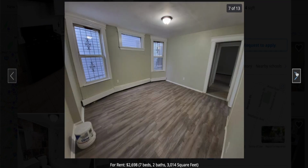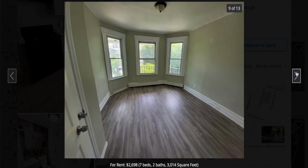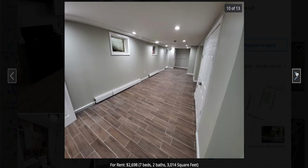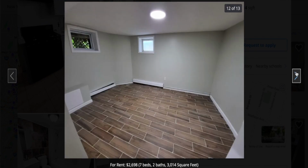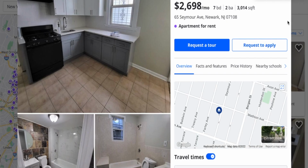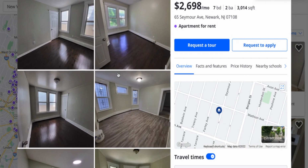So this is the next one. This is the next room, the next room. This would be like the basement-ish area. Very large. We have another room here, another room here. Very nice. Wow, so the rooms are actually very, very large. I was thinking it would be puny small, like one room would probably be the size of this bathtub right here, but no, actually these rooms are quite spacious.